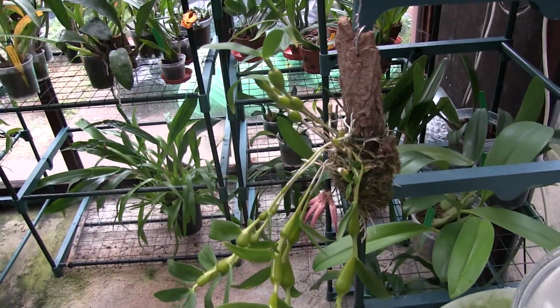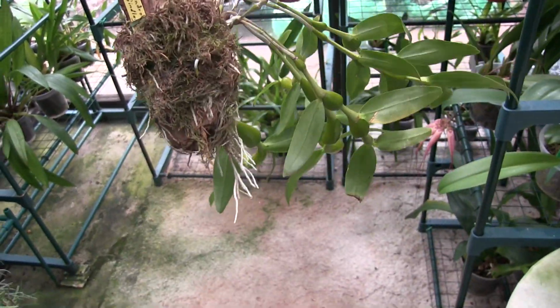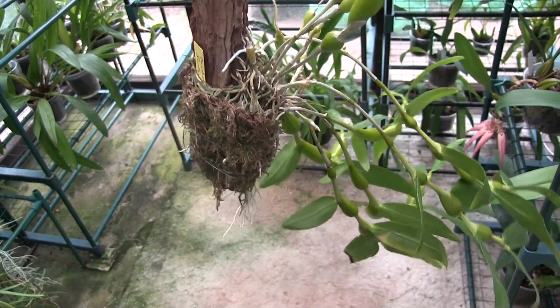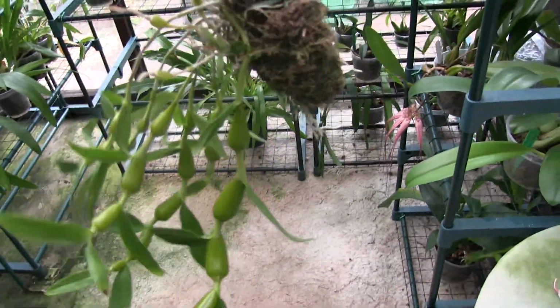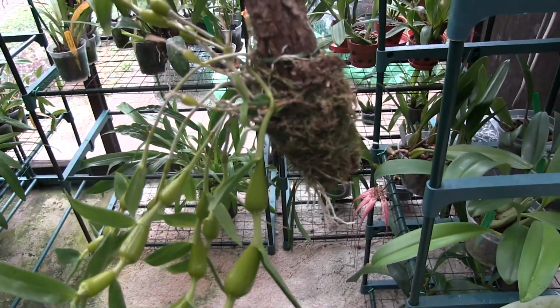But this had a really poor root system on it back in the year. And so what I did was I actually put some moss around it to try and encourage some root growth. Well, I have now got root growth and some pretty good roots attached to the mount. Well, how am I going to water that with all that moss on there without getting it too wet? So the moss needs to come off.